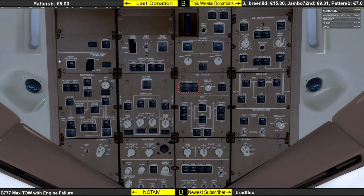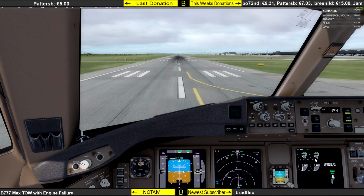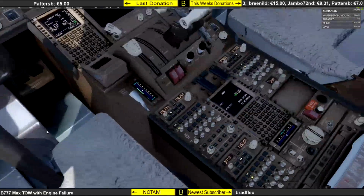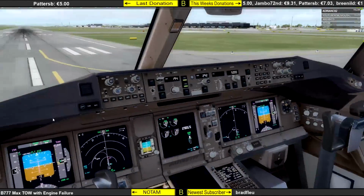There's this thing here, TAC. It's an auto, and so what that does, it doesn't use the yaw of the aircraft, so no yaw detection. It just detects if the N1 between the two engines differ by a certain amount. And so once that is the case, the TAC takes over and trims automatically the rudder, and we'll see that once we have the engine failure.